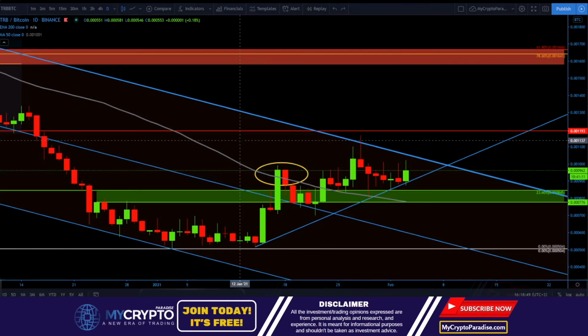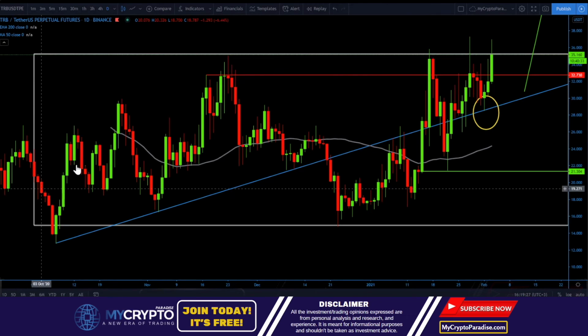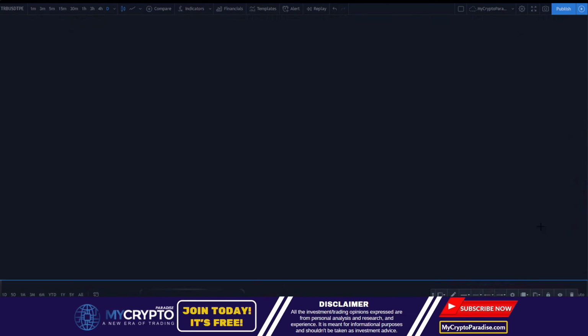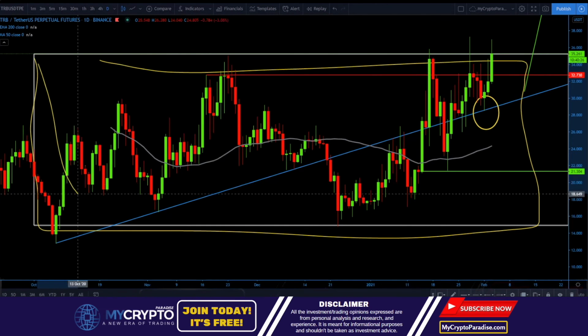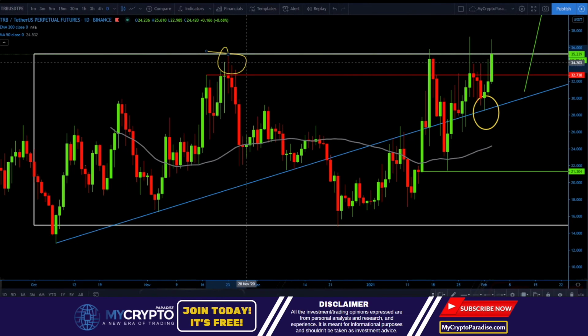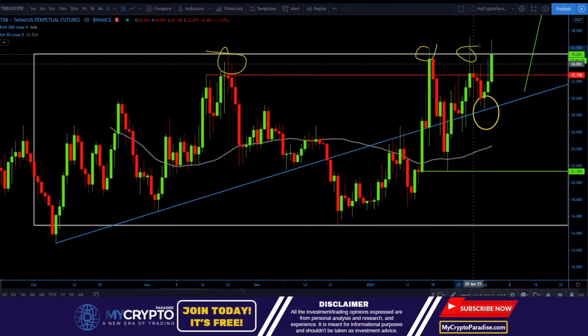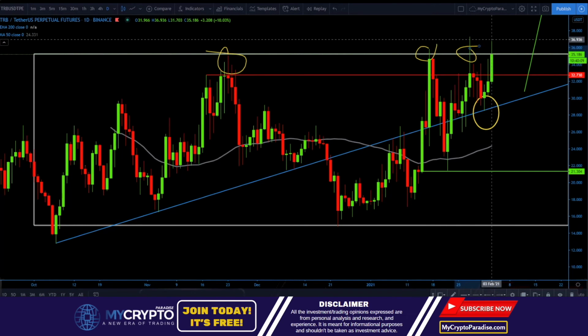Now let's go through the TRB against the USDT analysis. So what we have on this chart, price has remained in this box since October. So pretty extended consolidation. And the resistance is clearly at $35. It hasn't been broken with confidence, although there were already 2 spikes above it.